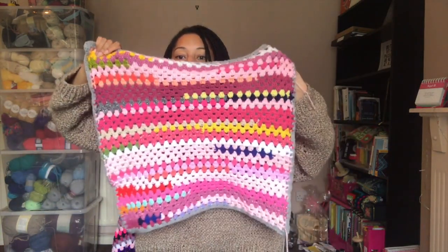So I made up 120 grams worth of magic HGDC scrap ball challenge yarn, and I've made the back panel for another cardigan. So here it is.